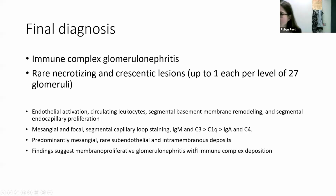So I signed this out. I wasn't sure what was causing this, but it certainly didn't look like an ANCA vasculitis. It didn't look like a pauci-immune glomerulonephritis. So I signed this out as an immune complex glomerulonephritis with rare necrotizing and crescentic lesions, less than 10% of glomeruli. And I suggested that this looks like some variant of a membranoproliferative glomerulonephritis with immune complex deposition, but the etiology wasn't really clear. The features weren't those of an ANCA vasculitis, in the sense that we were seeing immune complex deposition, and in the sense that there wasn't extensive glomerular injury, there weren't extensive crescents and so forth.